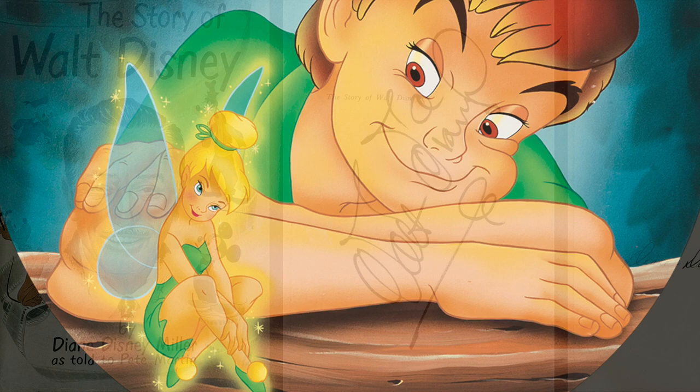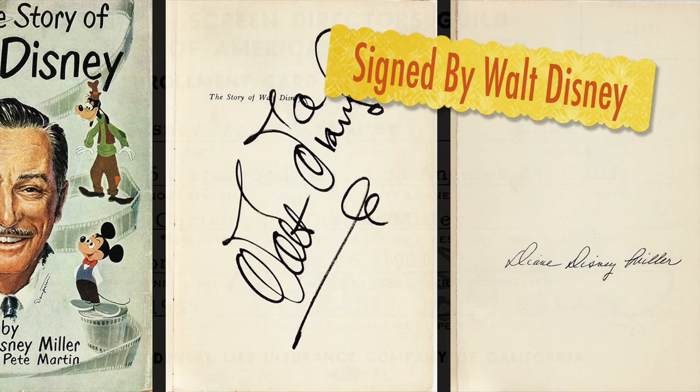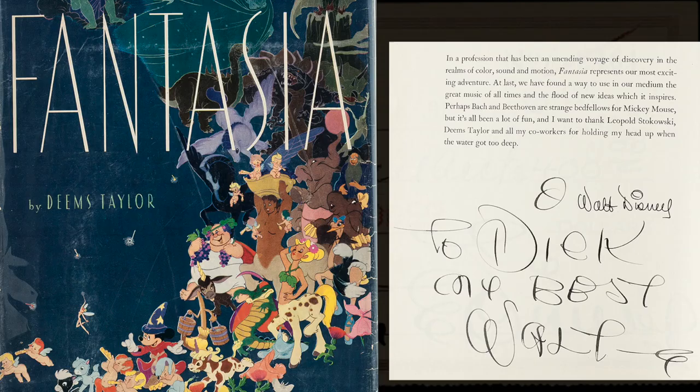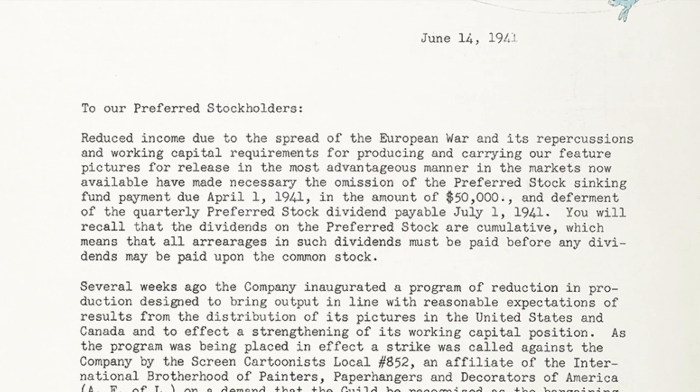Over 25 lots that feature an actual Walt Disney signature. The lot includes signed checks, photos, artwork, books, his actual insurance card, World War II ephemera, and one of the single most important letters we have seen come to market on 1940 Fantasia stationery. He actually discusses in great, deep detail the state of the studio.